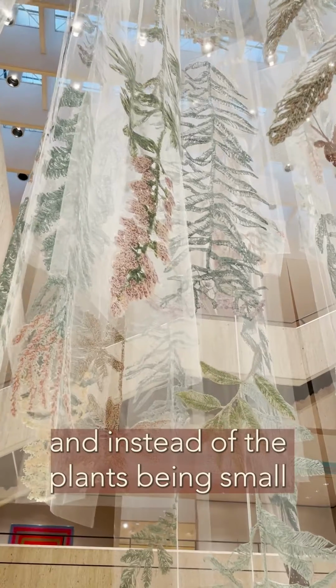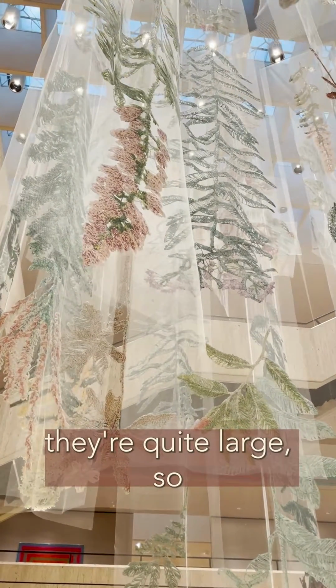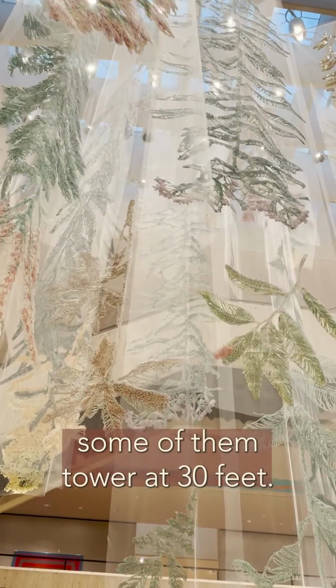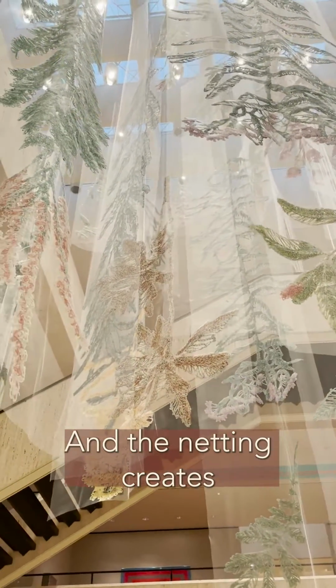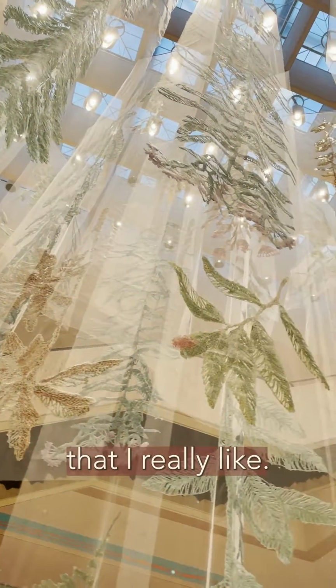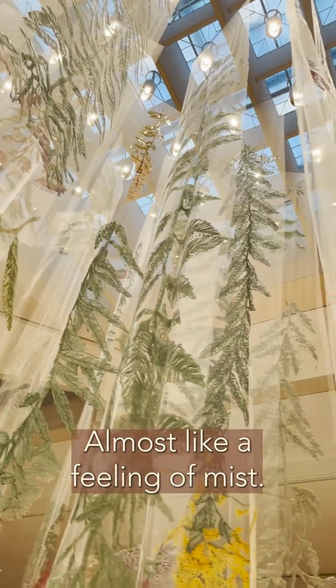And instead of the plants being small, they're quite large. Some of them tower at like 30 feet. And the netting creates almost this foggy atmosphere that I really like, almost like a feeling of mist.